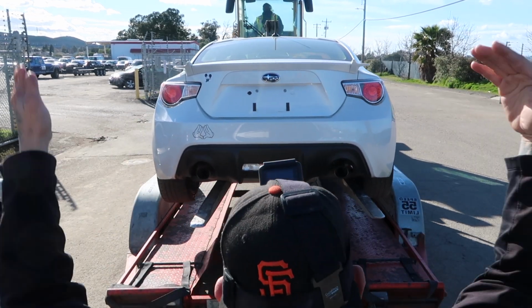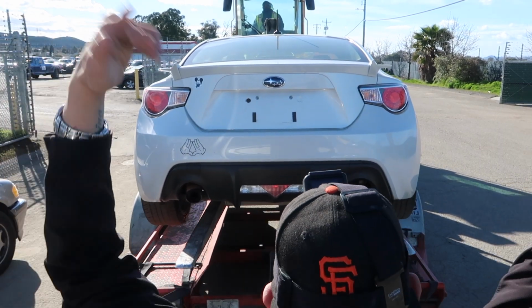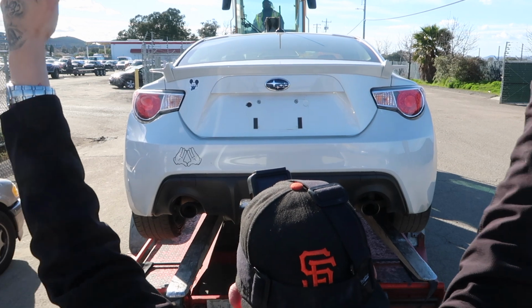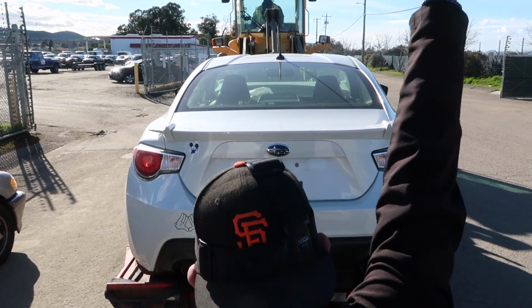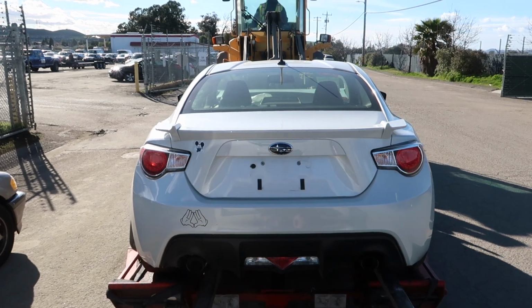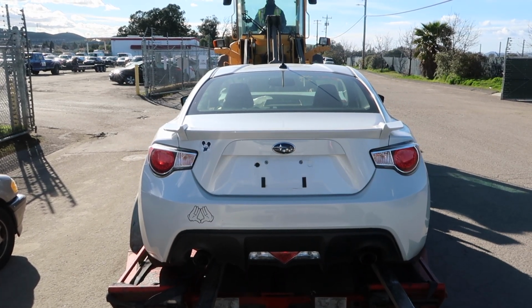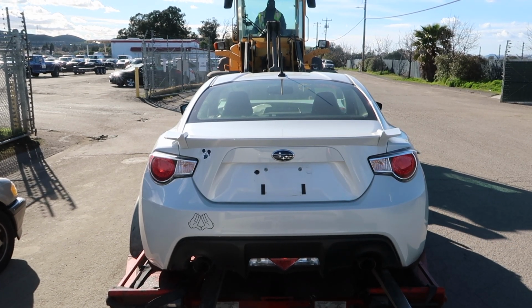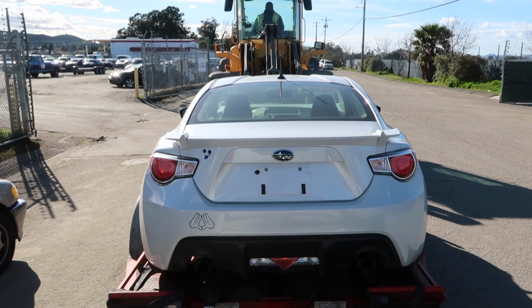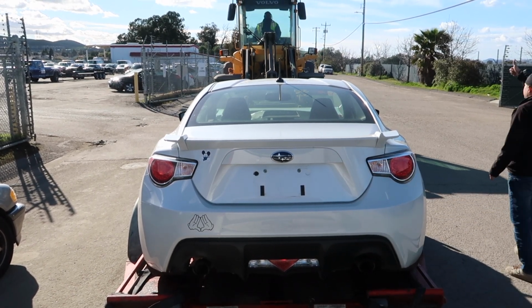For those that know what salvage means, it's when they total the car, so somebody is salvaging the car from going to the junkyard. Some people purchase these cars and part them out and make money that way. I don't make money this way. I buy my cars this way, like I buy them for cheap.